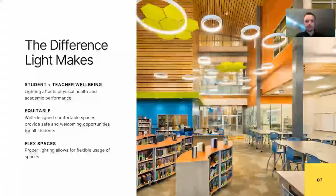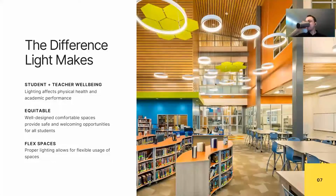All right, so the difference light makes. As you may or may not know, light is so much more than illumination. Our bodies depend on the light of the sun to kickstart our circadian rhythms. Our circadian rhythms are going to affect things from our hormone secretion, affecting cortisol, affecting indirectly our organ functioning, to the way that we focus, to the way that we exist, the way that we interact, the way that we feel safe, the way that we feel comfortable, the way that we're seen, and the way that we see.